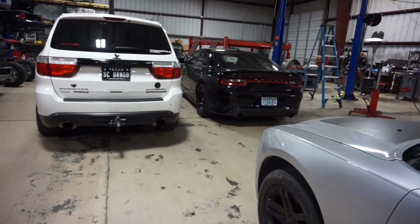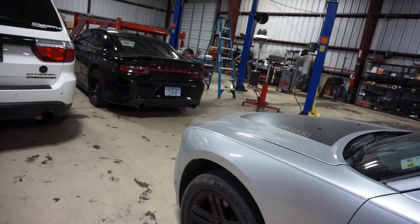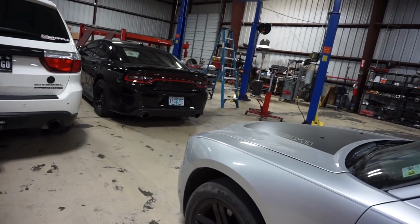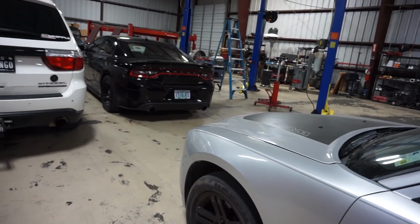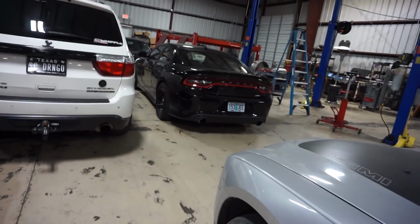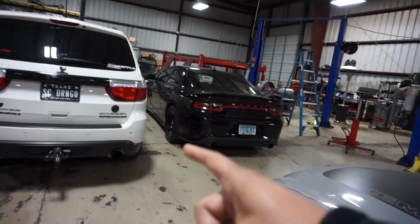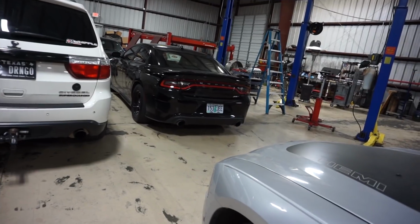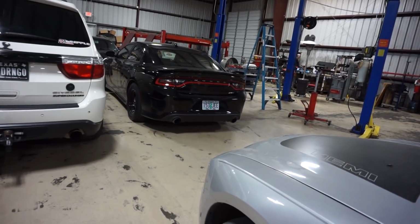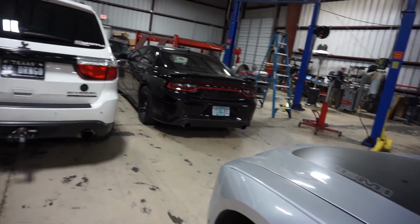So, but we try to circulate cars as fast as we obviously can for customers. We don't want to sit around too long. Yeah, you're not making money if you've got a shop full of cars. And so this lane is done. That's a 5.7, right? It is really a 5.7. Cool. Yeah, so his next step is to build the transmission, actually.